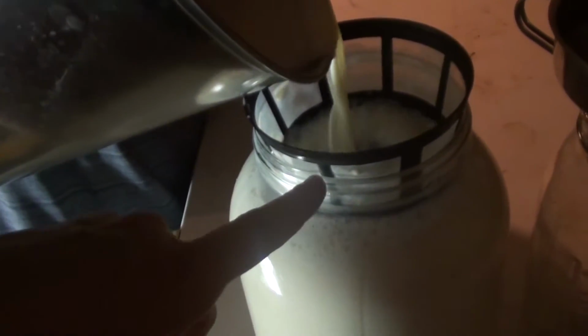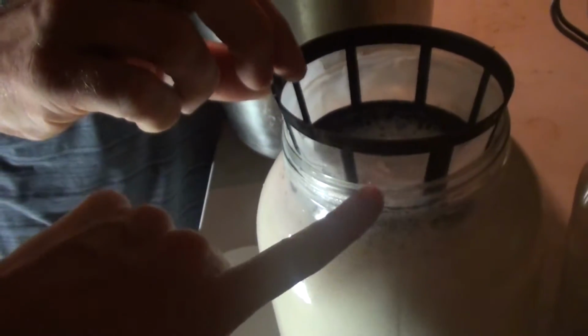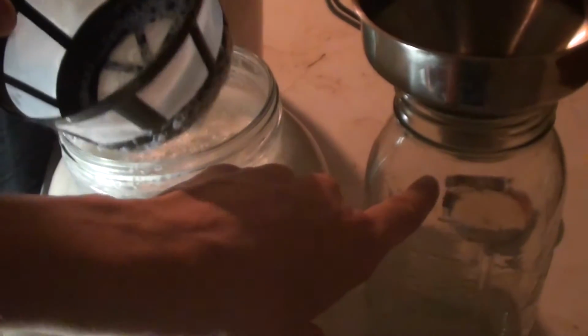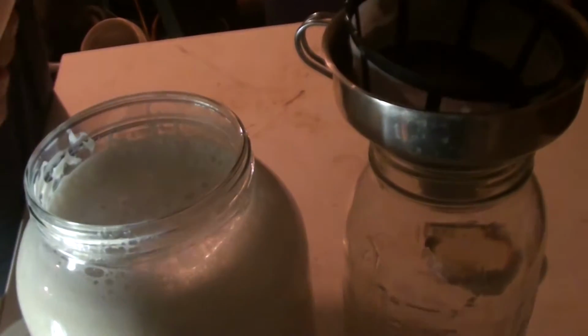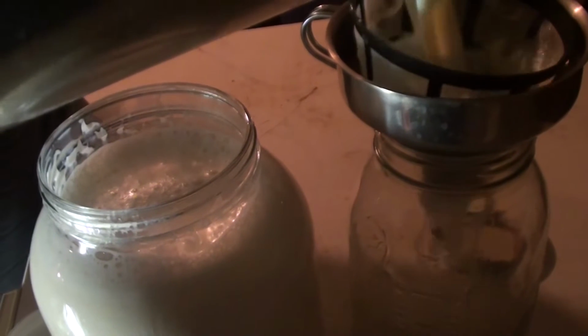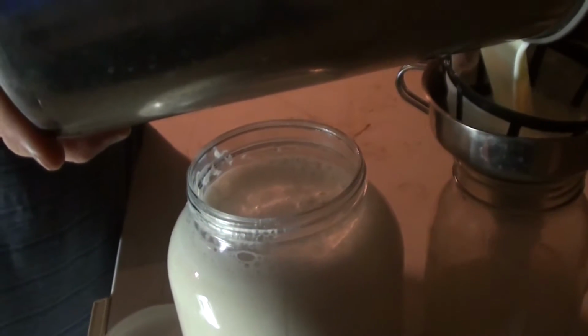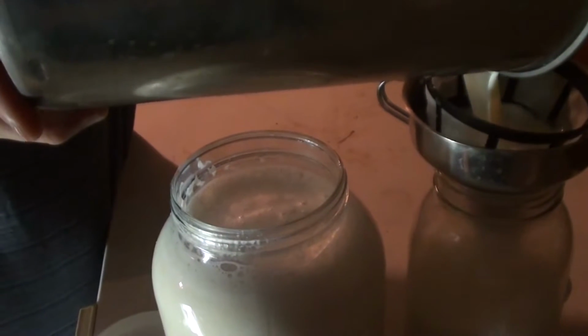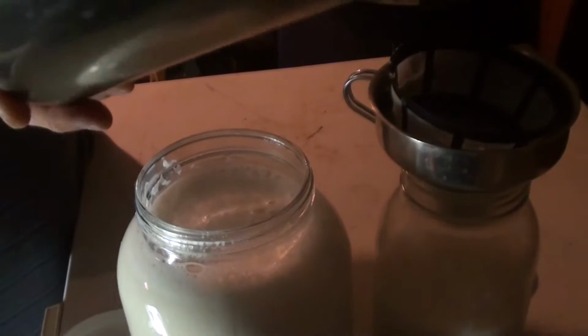This coffee filter I found at Walmart for just a few dollars, and this is fantastic because it fits in the wide mouth jars. Now when we use the half-gallon, we have to put it inside of this because it's a little too big for the half-gallon jars, but it's been working pretty well. And we are very blessed because we have our extra refrigerator right here in the barn, so we can just pour it in and immediately start chilling it.